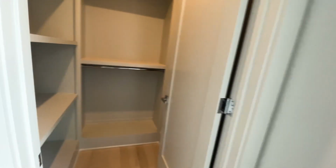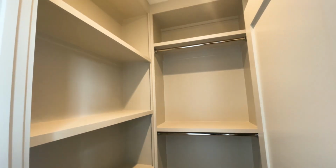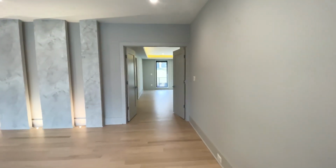Didn't turn on the light here, but here we go. This is what the closets are looking like in the secondary rooms. And of course, you could build additional shelving in there if you wanted. Master bedroom, let's get there.